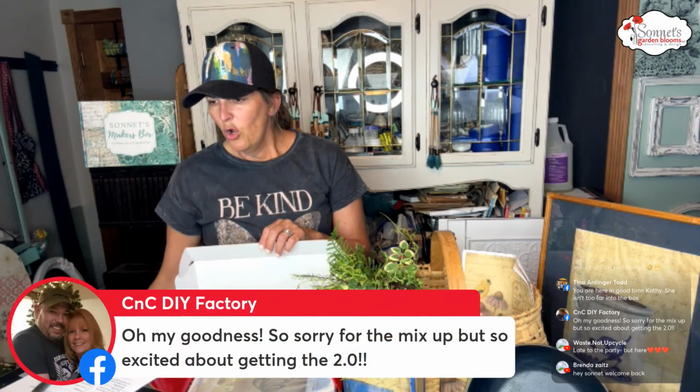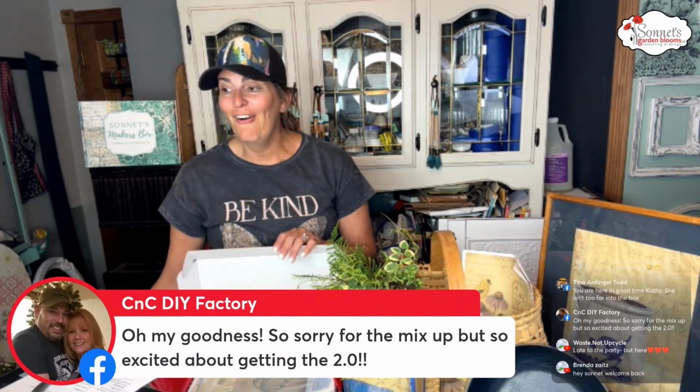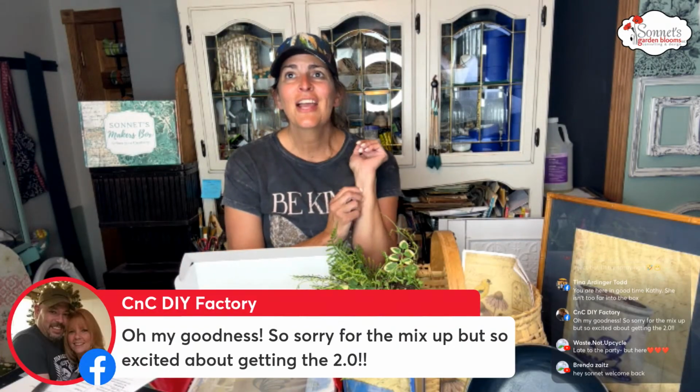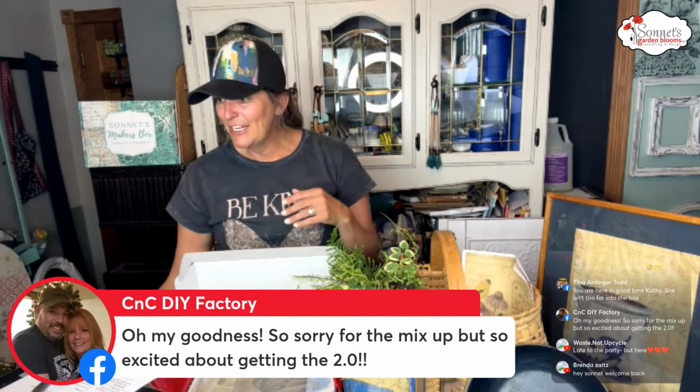Oh my goodness. So sorry for the mix up, but so excited about getting the 2.0. I know. Once I realized there was a mix up, I'm like, oh, what am I going to do? Oh my gosh. I had all the paint and everything was already for this box and it was all to go with that paper, and I couldn't use a different paper. So I'm like, okay, we're going to just roll with it. And then you guys are going to get a bonus piece next month.